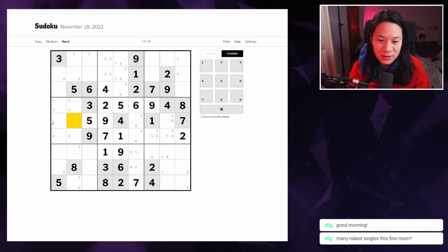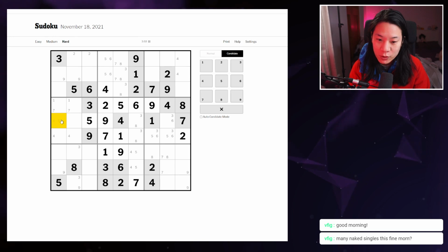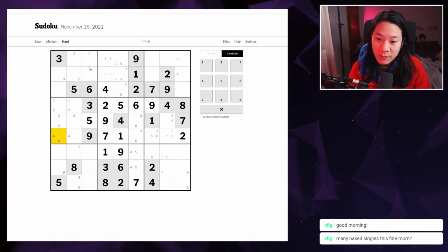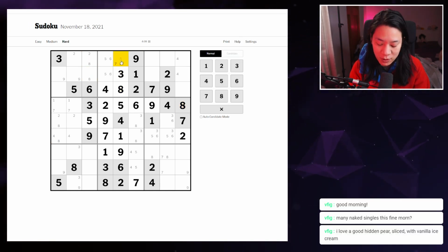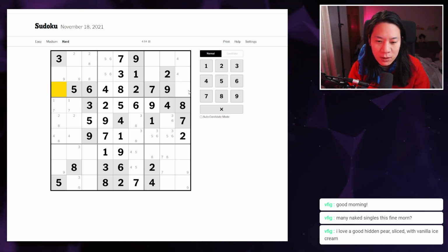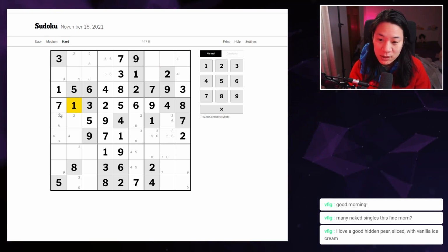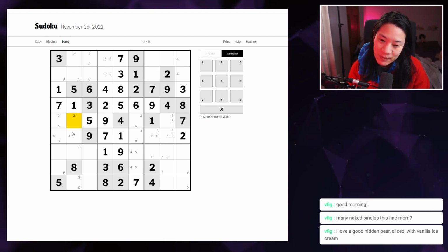3, 6, 8, and 4. No, 3, 6, 8, and 2. So 2s must be in these 2 cells. 2, 4. What am I missing in this box? 8 and... So 8 will be pointed. So that means that's a pair of 8s up there. And this 8 blocks that cell. So that must be an 8, which unlocks the 3 and the 7. And these are now 1s and... what are they? 1s and 3. So they must go like this because of the 3. Okay, so that gives me a pair of 1s there, and the 1 unlocks the 7 and 1. This is 2, 4, 8, and 6, and the 6 goes everywhere.